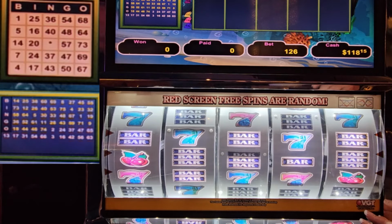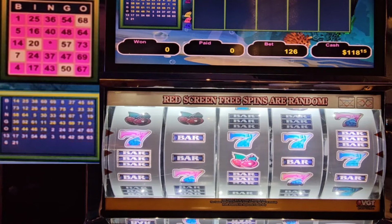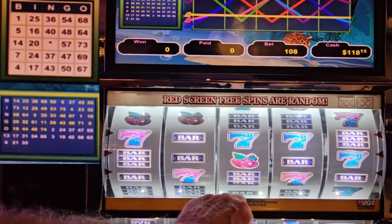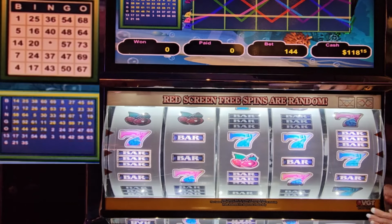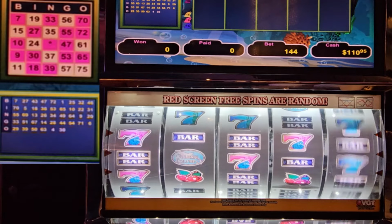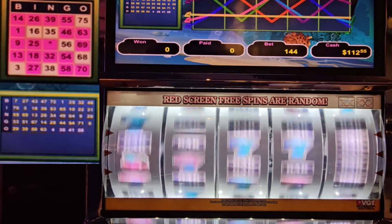Line it up, Miss Jenny. $27 left on your free play. Come on. Okay, hold on. We're going to try a 144 bet. There you go. Doesn't look that good. Oh, got the hit, just didn't go red. That was all nice. Good.